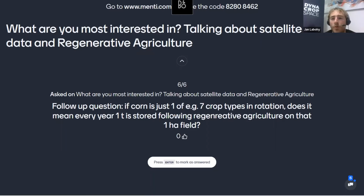This is something that we are not providing at the moment, but it is definitely technically possible if there is an interest. So the maps that we provide are good to understand the intrafield variability, and that's the key of precision agriculture, to treat the different zones of the field differently because they have different needs. It doesn't matter if it's fertilizer or irrigation or any other inputs. It's about being able to make the difference.